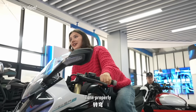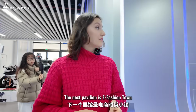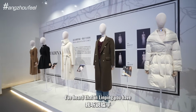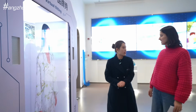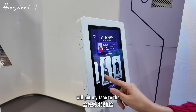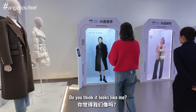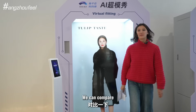Turn properly. The next pavilion is e-fashion town. I've heard that in Linping you have a lot of fashion brands. I'm going to make a photo of my face, and this machine will put my face onto the substitute faces of the model. Wow! Do you think it looks like me? We can compare.